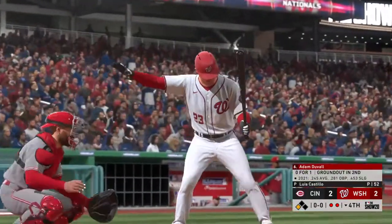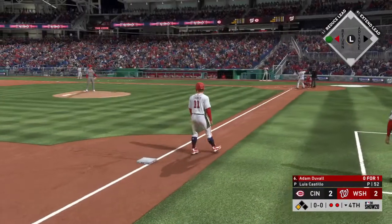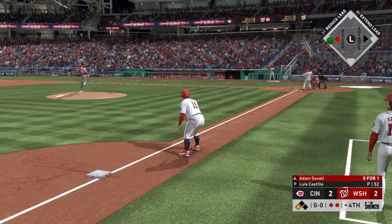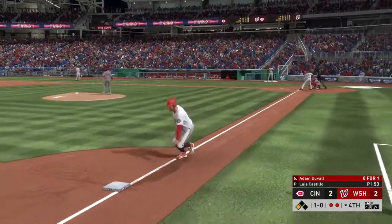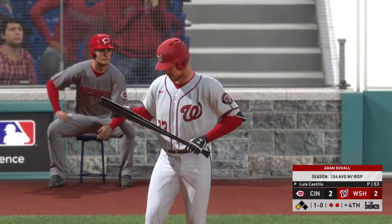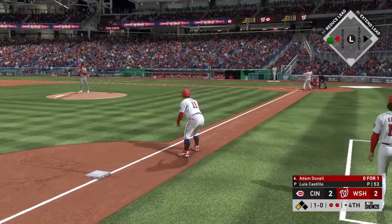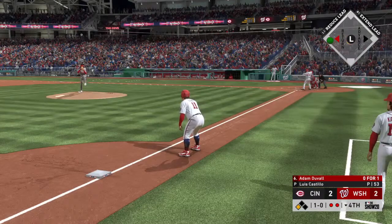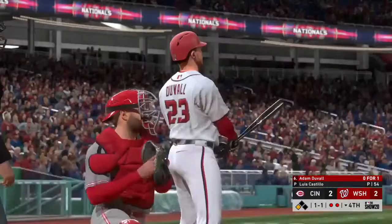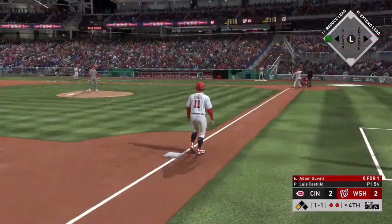Settling in now, Adam Duvall. The first baseman, number 23, Adam Duvall. First pitch coming, here it is. Ball 1. Going to need to make a little bit of an adjustment with his slider release and at least tempt the hitter that it's going to be a strike. Hey, let her rip here. Here's the 1-0. Had him out in front there as he takes strike 1 on the circle change. Wait for your pitch up there.